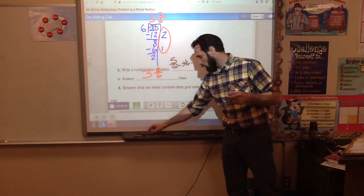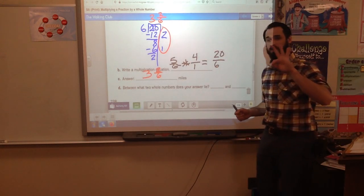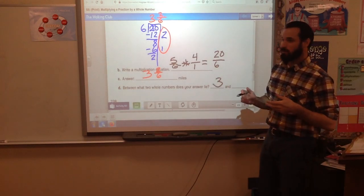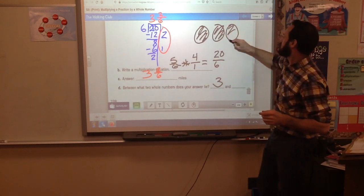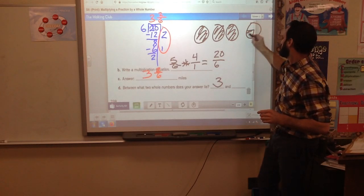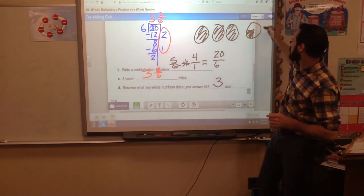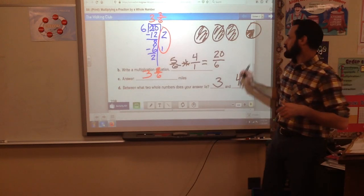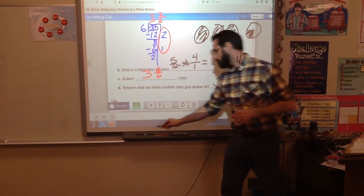Okay, so if you're thinking about this, we have 3 wholes. That means that it's bigger than 3. It's 3, and if you remember when we drew our circle, we had 3 wholes all filled in, and then we also had 2/6 filled in. So it's bigger than 3, but it's not quite 4. And that's what you should have had for this one.